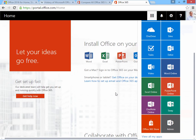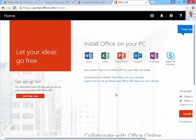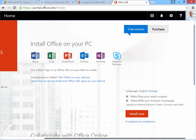Keep in mind, not every person will have every one of these applications available in their launch bar. It depends on the portal, it depends on what administrators wish to have enabled, combined with whatever permissions you might be assigned to these applications. But as you can see, there are certainly a lot of applications available, and much you can do through the online portal. You can also see that from within here, you can install Office onto your PC or Mac. You can also install the Office suite on your devices for those using iOS and Android.